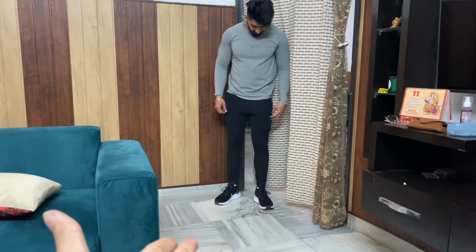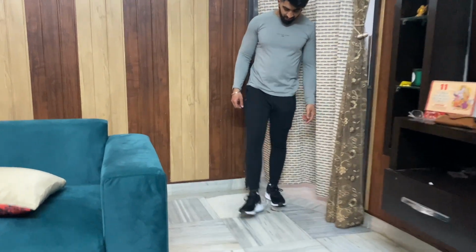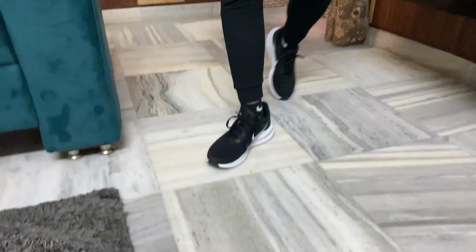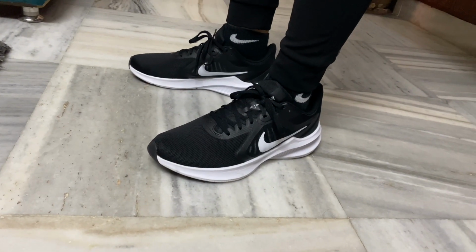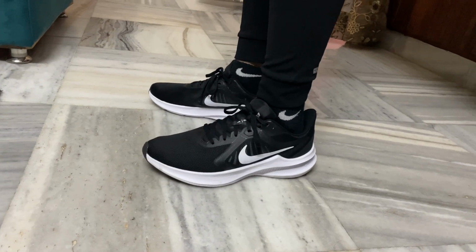This is my bhai, he's back from gym. These were the shoes I was talking about. Joote dikhao apne. So these were 50 euros and I got them on discount for 30 euros.